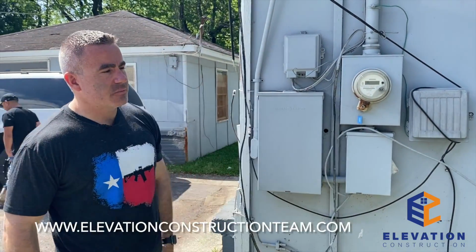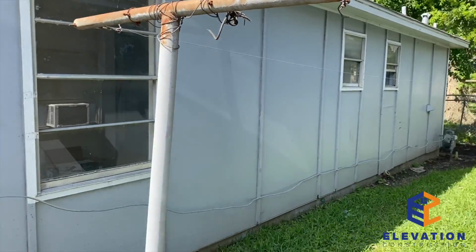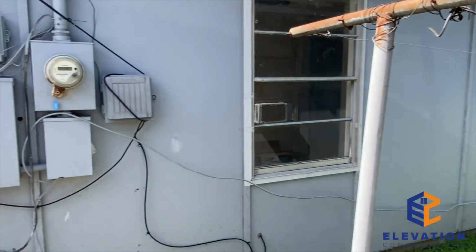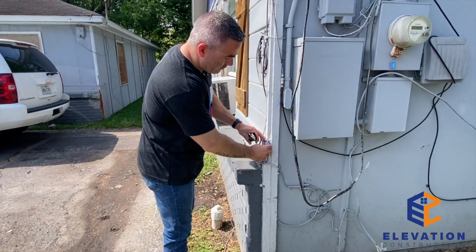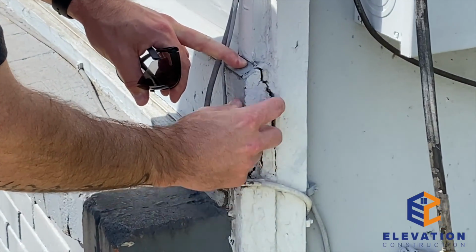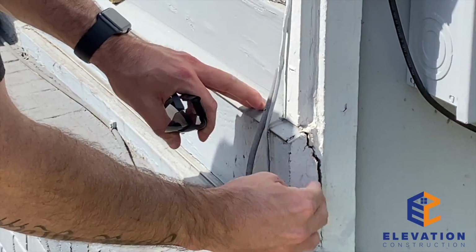Obviously this has got a gas meter. We don't really play around with that. There's not much we can do for that. If there's any issues, we always call the gas company. But the other part that we do out here on the exterior, we look for things like this. We look for any areas where moisture can get inside those walls. So you can see these little cracks. You can already see there is water damage there. And then this area here is nice and soft from that water damage.